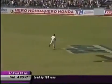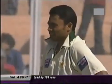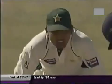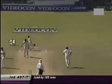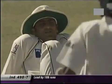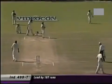It was the quicker delivery, didn't quite pick it. He'll get a run for it again. 496 for 7. Once again, a close chance, or was it a dropped catch? But certainly a chance there. Let's have another look when we come back.